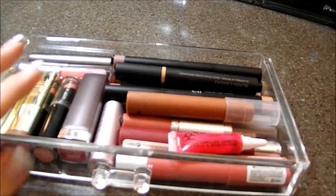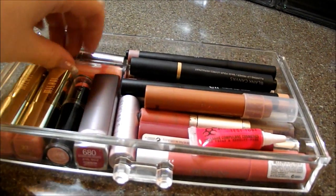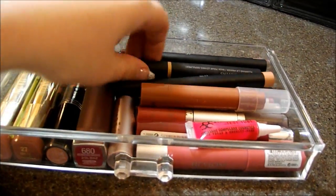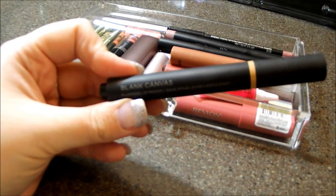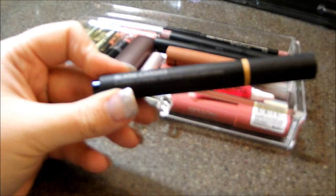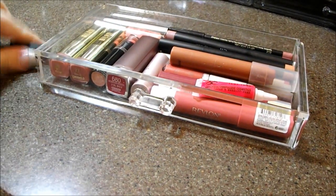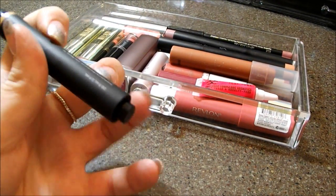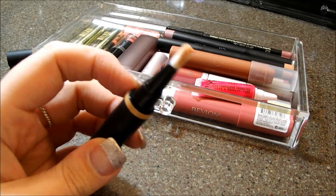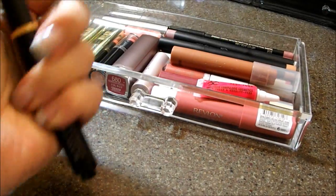And yeah, again, this is kind of like a catch-all for anything that's pink based. So I've got Buxom. This, oh my gosh, okay, I have to tell you guys about this real quick. I got this in the swap I did with Ruth, and this is from Julep, and it's called Blank Canvas. It's a plumping lip primer. This thing is so cool. It's like a hard felt tip, and then you just click this one, and then the product comes out. As you can see, it's kind of coming out a little bit there. But it is so awesome.